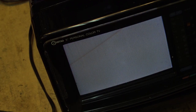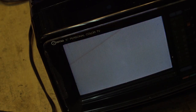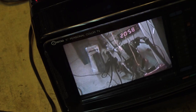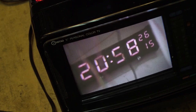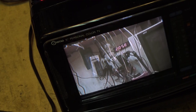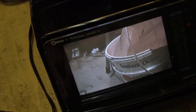This tube is kind of bunged up though. It's got some burn in. You can see it right in the middle of the screen there. Right, this tube is kind of foobarred, but for a single tube camera, I guess it did okay. At one time, this camera was about, I think it was about $5,000. It wasn't cheap.